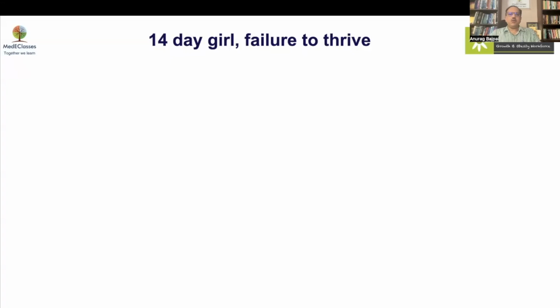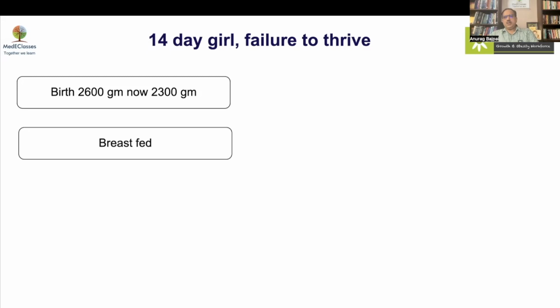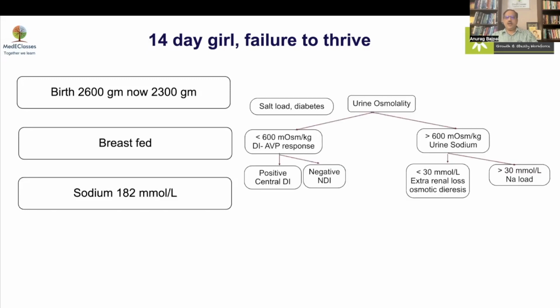So we had this 14-year-old girl who presented with failure to thrive. And actually at 14 days, she was lower as compared to the birth weight, and that's a very significant finding in that perspective. She was entirely breastfed and was found to have a sodium of 182. So this was a very devastating scenario, very difficult to manage.